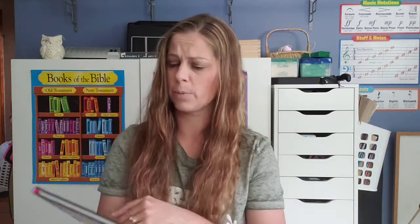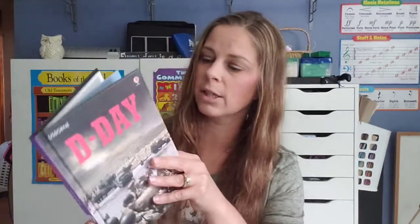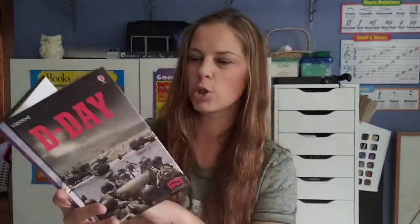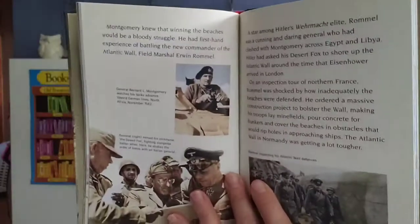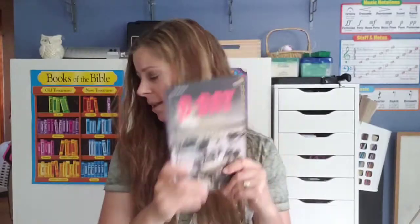Oh, this one is not a chapter book, but it was stuck in the stack. And it is the Usborne's D-Day. So it's just a short little book, but it's packed full, and it's like those short chapters. So I'm hoping that sooner than later my son will be able to read some of these short chapter style books. So I picked that up for him.